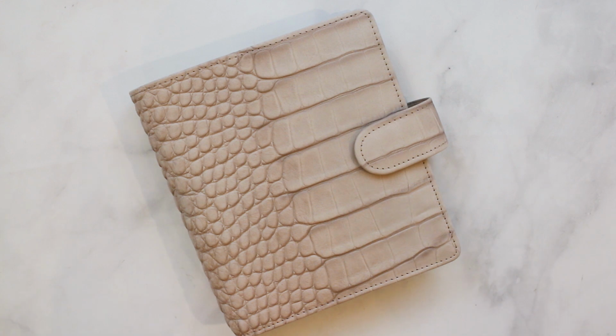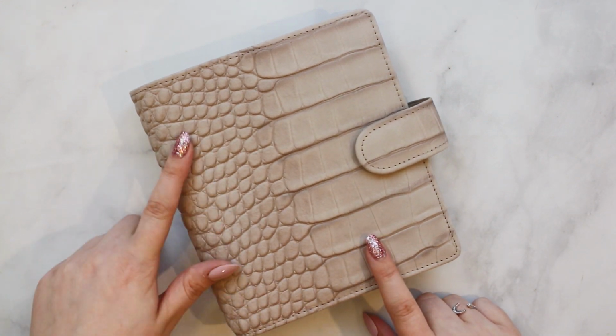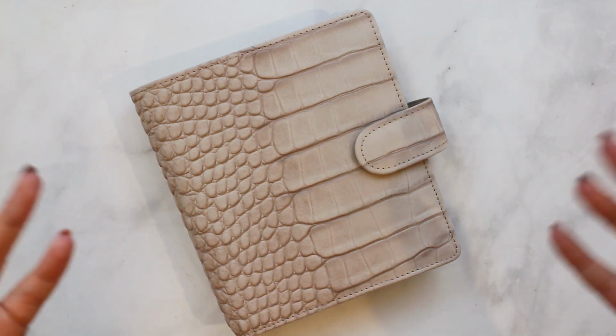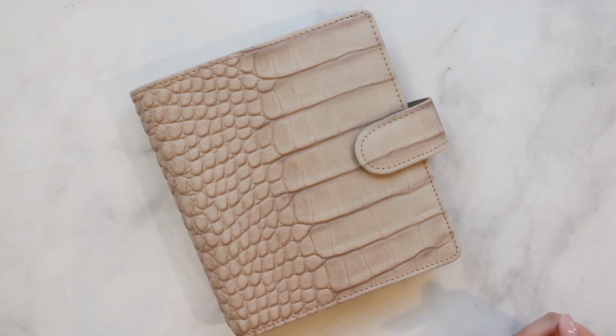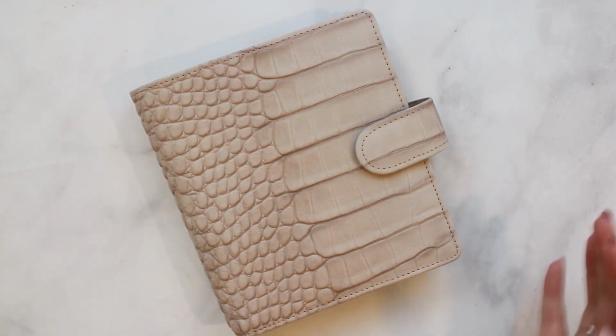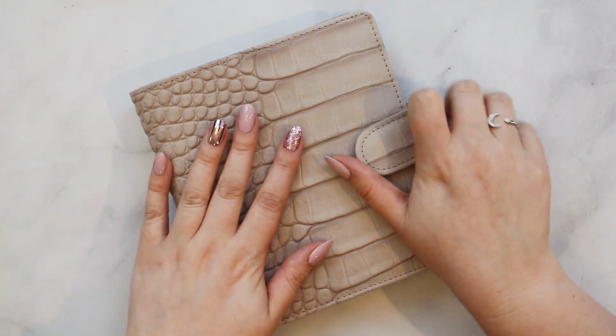And it's one of their newer leathers. This is the Stardust Croco, so it's cowhide, but it's stamped to look like it's crocodile. And it's this really velvety smooth, taupey grayish color. I love it. So this is my A6 rings.